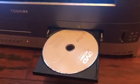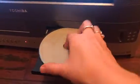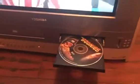We actually ended up getting a free DVD that was already in there, so that happens a lot with some of these combos. So we got, what did we get? The Avengers, Marvel Avengers. So everything's working good with the VHS. Now we are gonna see about the DVD.